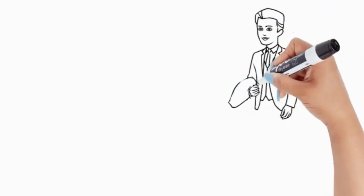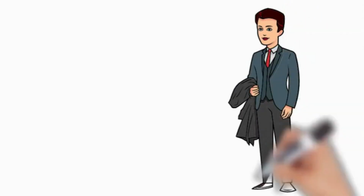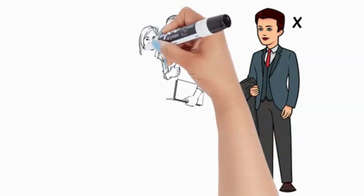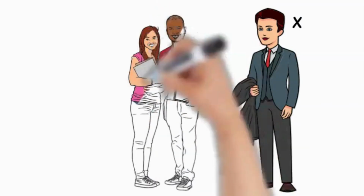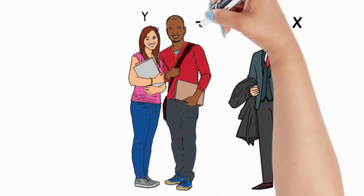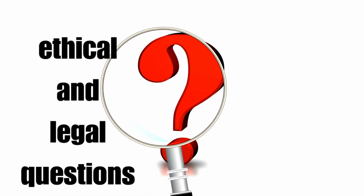So, imagine you're a notary X, and your daughter is engaged to be married. The future son-in-law, Z, approaches you to draft and execute the antenuptial contract between him and your daughter, Y. Now, this scenario raises some ethical and legal questions that we need to address.